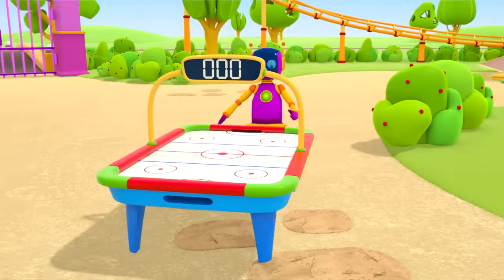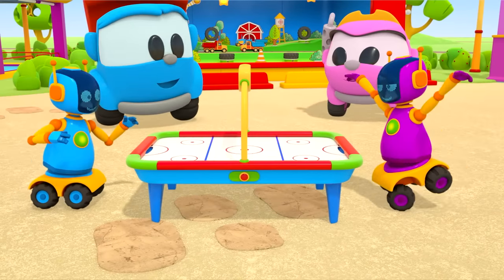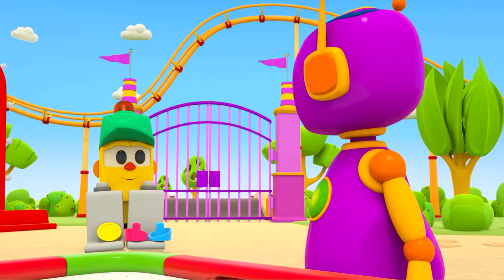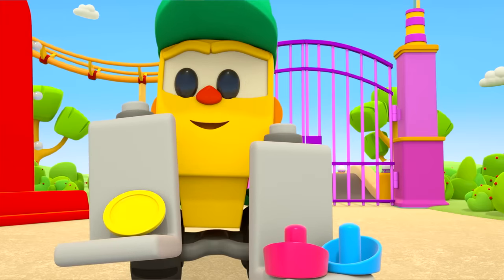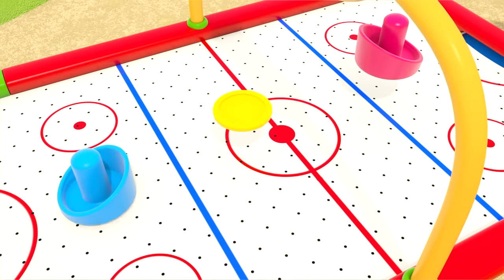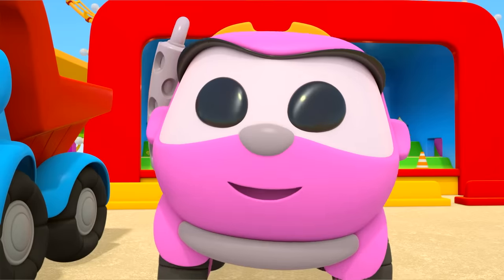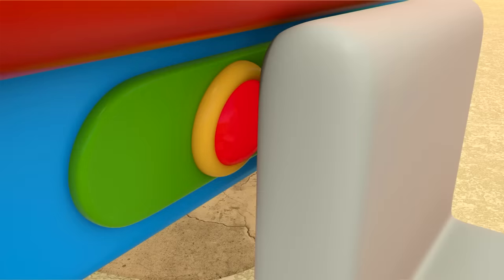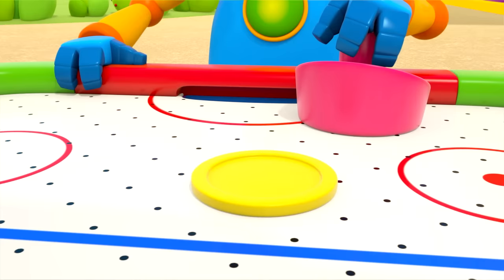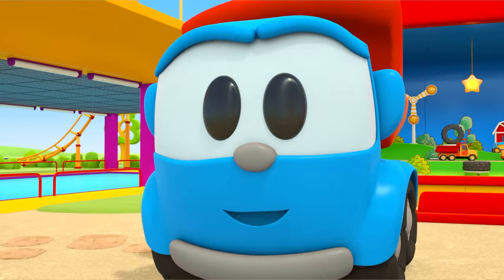Hooray! Hooray! And the robots are ready to play. The paddles and the puck. Let the game begin! Oh! The puck's not really sliding. Something's not right. Lifty, take a look!